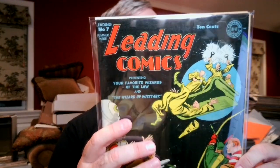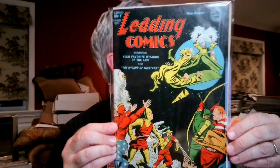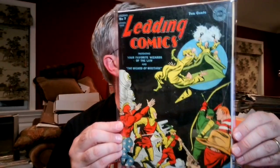You can see a crease up there in the corner, but I think there's definitely some color touch in the black. I think there might even be some pieces added. But it is a glorious looking book. That black cover, really nice looking.